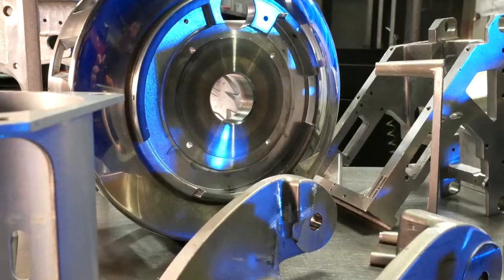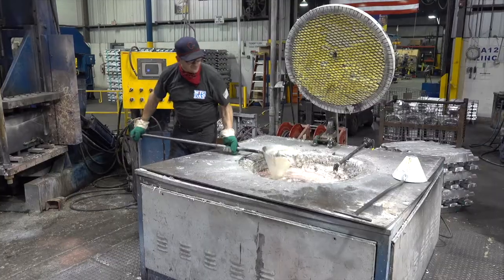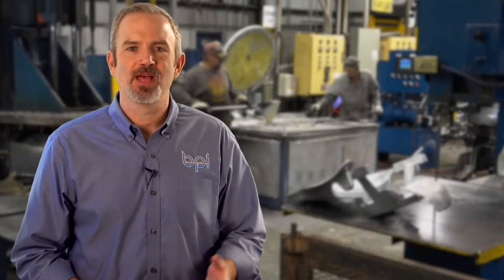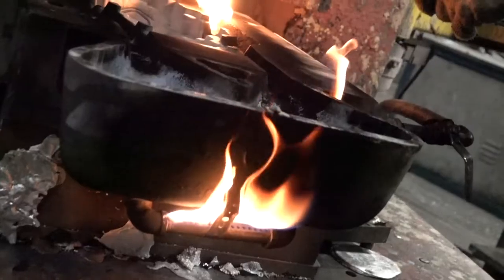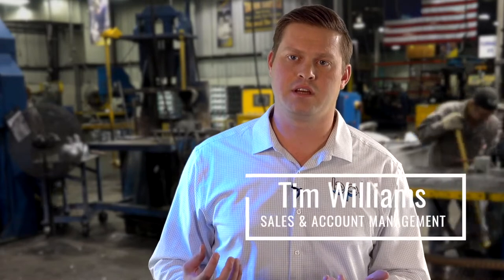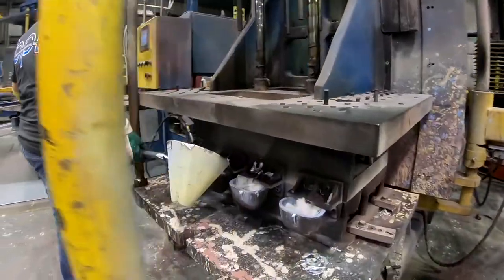It's a precision casting where you can hold tighter tolerances, get nicer surface finishes, and get repeatability. Permanent mold casting is closer to the die casting surface finish, but you're getting a lot closer to a sand casting cost. People want that denser casting so that they're not having those air pockets when they go into machining.